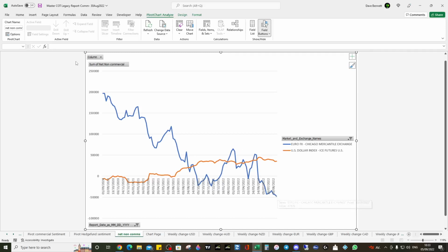So they are really shorting the euro, and it makes sense fundamentally speaking as well, because we've got the Nord Stream issue from Russia. So Euro FX, there's that. Euro US dollar is sideways, but it is positive, and you can see it's quite strong. The euro, on the other hand, is weak.